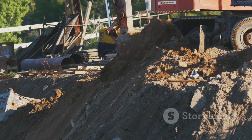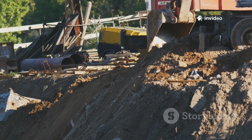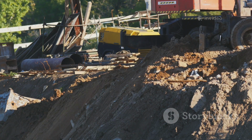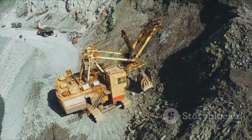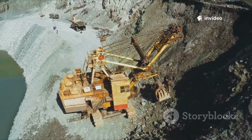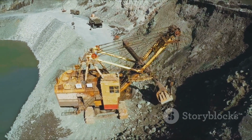The operator must dig to the right depth, keep the walls straight, and avoid mistakes. Every movement is calculated, every adjustment matters, because precision now means fewer problems later. As the hole deepens, the excavator carefully shapes the pit, revealing layers of soil and the occasional stubborn rock. Each layer tells a story: clay, sand, gravel, each with its own challenges and surprises.